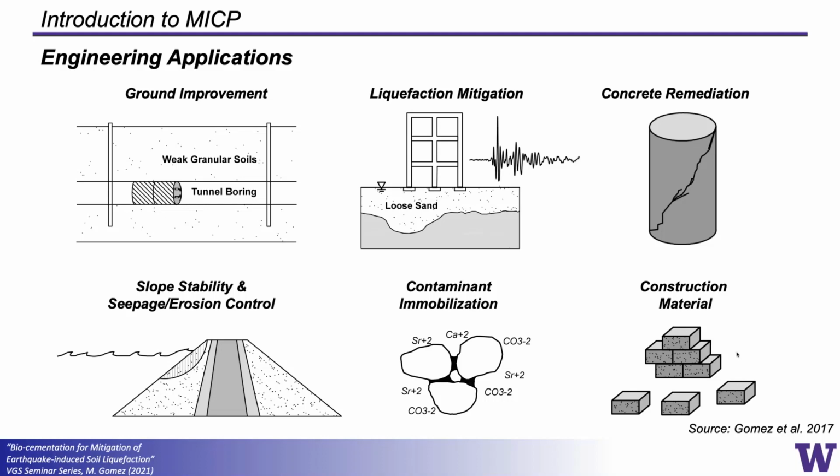Some of the engineering applications include general ground improvement, liquefaction mitigation, concrete remediation, wherein you might be able to seal up cracked materials, slope stability and erosion control, contaminant mobilization, where they're actually trying to co-precipitate out some other contaminant, which may be divalent like strontium, and so you're incorporating it in the mineral itself. And then the construction material is where maybe you don't have access to timber or Portland cement, and so maybe this could be a viable process in some of those locations.